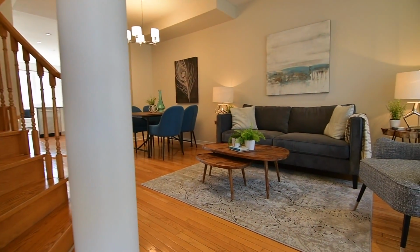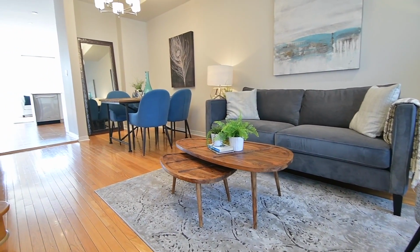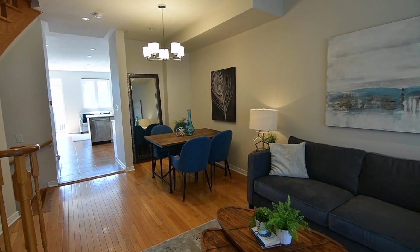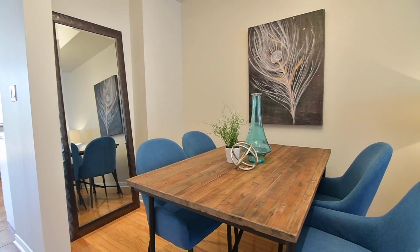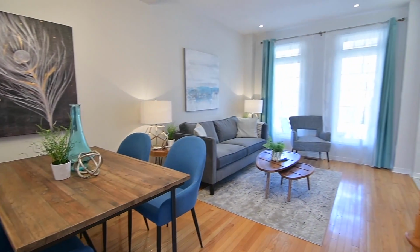A decor column off the ceramic tiled foyer graces the entry into the combined living and dining rooms. Finished with hardwood flooring, pot lighting, an elegant modern light fixture in the dining area, and the soft, natural light through the living room windows gives these beautiful, entertaining spaces a warm and intimate aura.